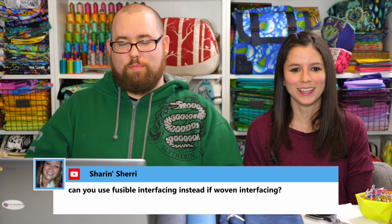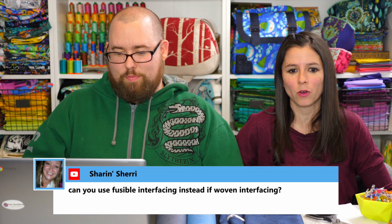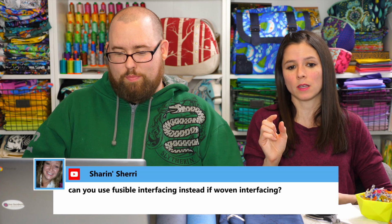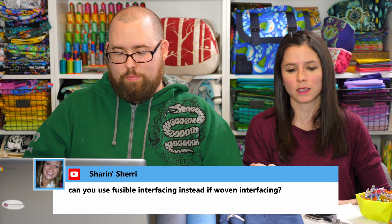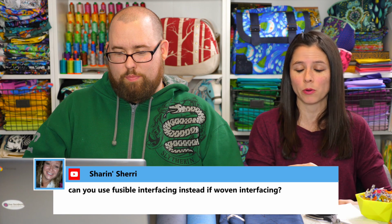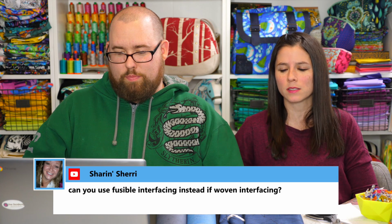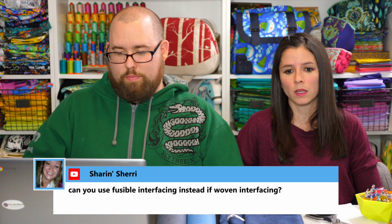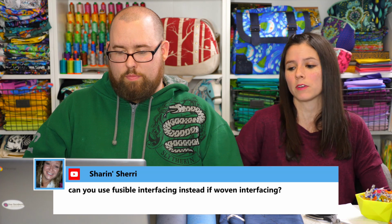The dungeon. Sherry says, can you use fusible interfacing instead of woven interfacing? So Pellon Shapeflex is actually both. Pellon Shapeflex is SF101, and that's fusible woven interfacing. If you're talking about foam interfacing, there's fusible options as well as sew-in. You can use whichever one you prefer. There are some other interfacings that have both options. Peltex has a sew-in and also a fusible. A lot of times you can use whichever you prefer, unless the pattern specifies otherwise.